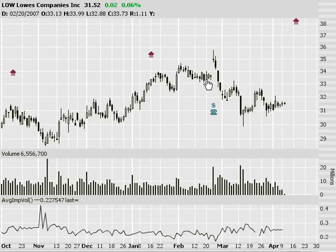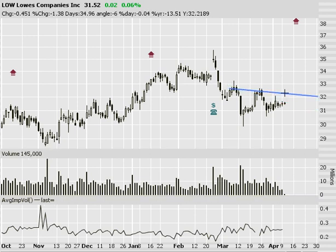Next, LOW. Not a stock I'm really all that excited about, but a pattern's a pattern, right? Early onset of a triangle. Keep an eye on this one. Kind of about a 2.5 to 3 point move on this stock when it finally breaks out. So keep Lowe's on your radar.